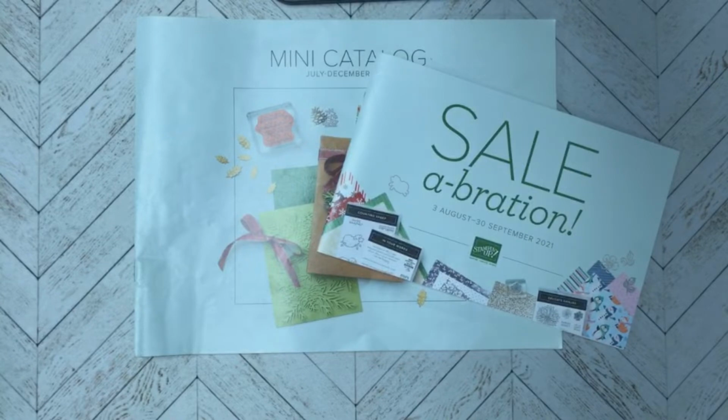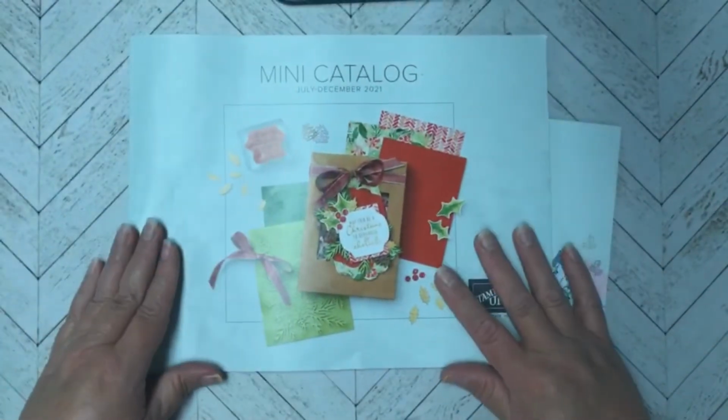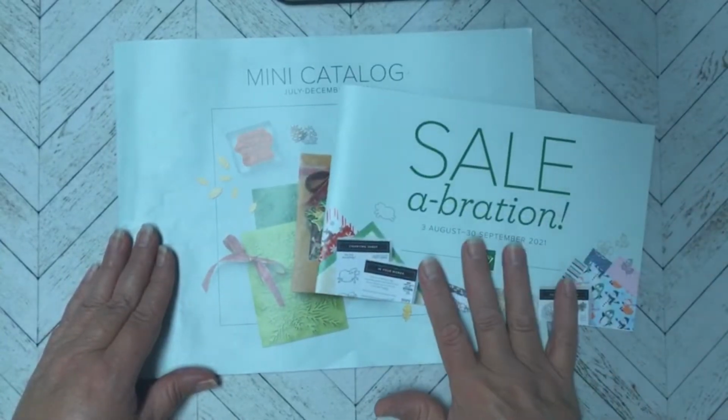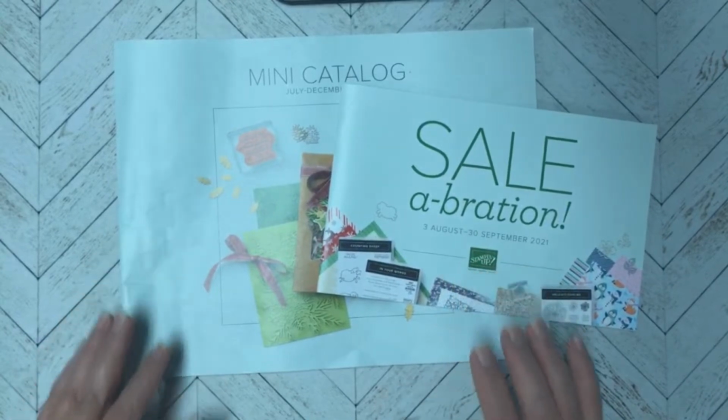The only problem that I've noticed that could be a problem, because I wanted to do this for July, August, September, October, and November, because I think that way I can show 5 months' worth of Christmas cards using various products in both the annual catalog and the new mini catalog that's coming up and that's going to be available to purchase from on August 3rd. Along with that, we're going to have another celebration happening from August 3rd through September 30th.